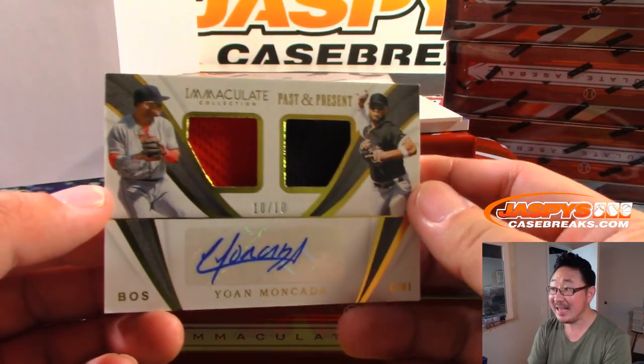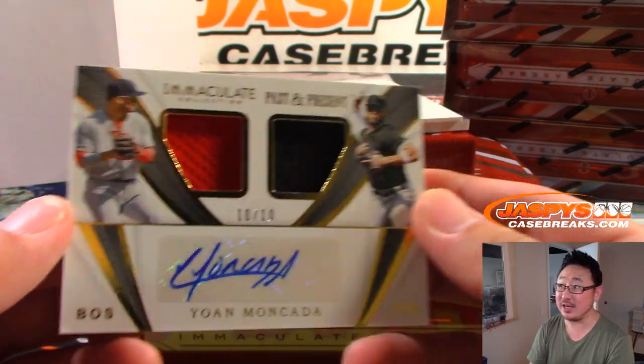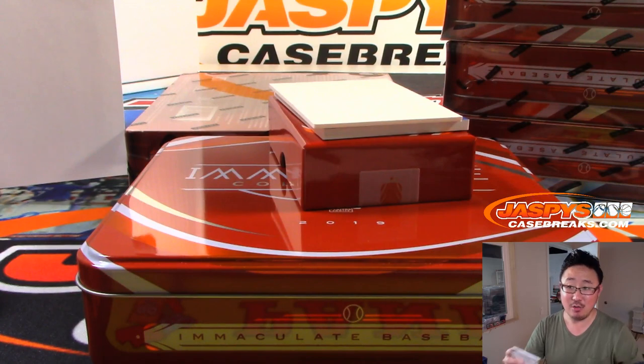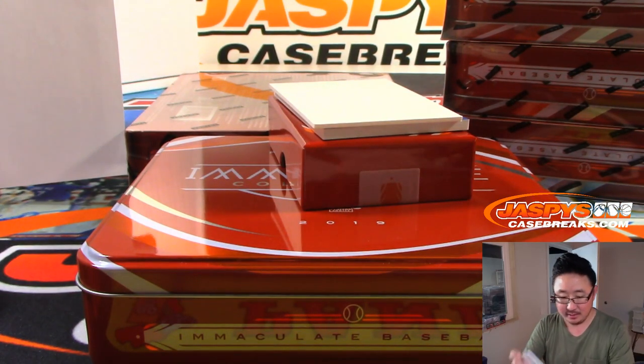Then we've got 10 out of 10, Yoan Moncada. You got Red Sox edition and White Sox edition, past and present. That goes to 0. Kip, kip, hooray. And the number 0.